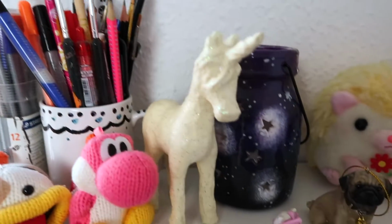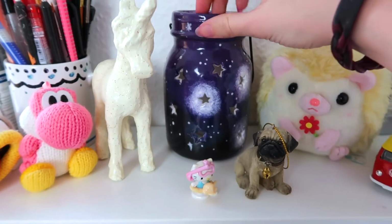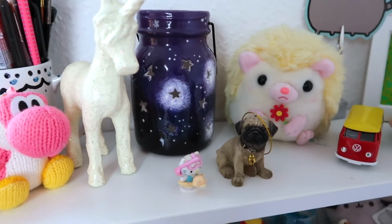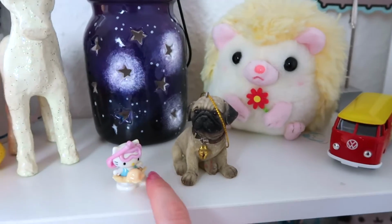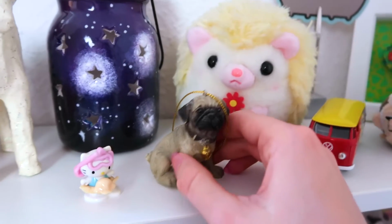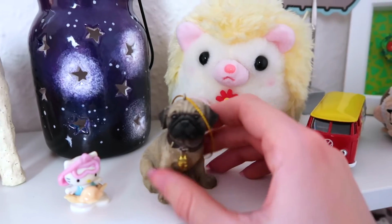a sparkly unicorn. I painted this myself. It's a little candle holder. At the moment there is a fake candle inside it because there's not really any point of having a real one in there. A little Hello Kitty I think I must have got from a Kinder Egg or something. A little Christmas decoration that I've always kept out because he's a super cute pug.